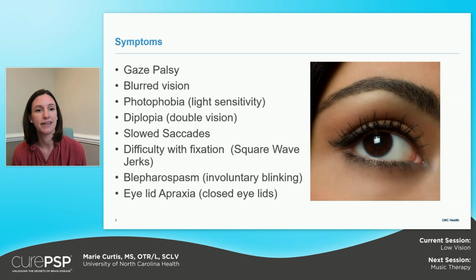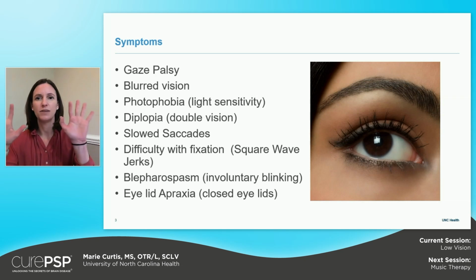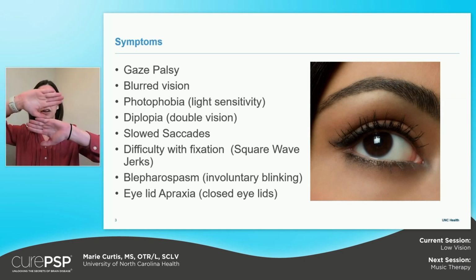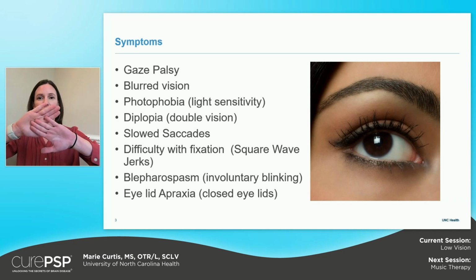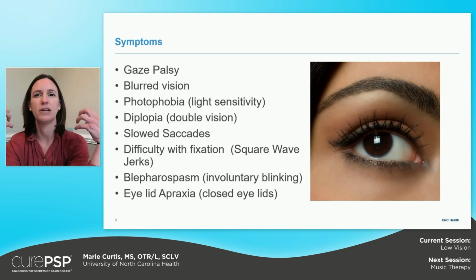Our next one on the list is diplopia. That's just a fancy way of saying double vision. And double vision can appear in different ways. It can be the two objects appear next to each other. It could be they're on top. It could be overlapping. Or for some people, they even experience more of a smearing when they're looking at something.